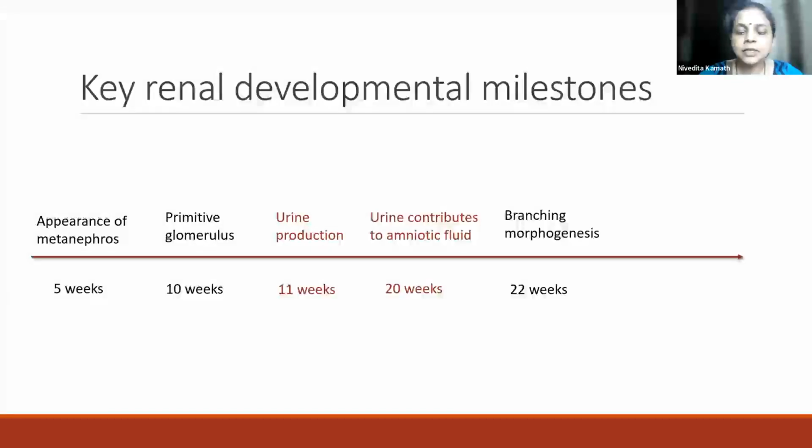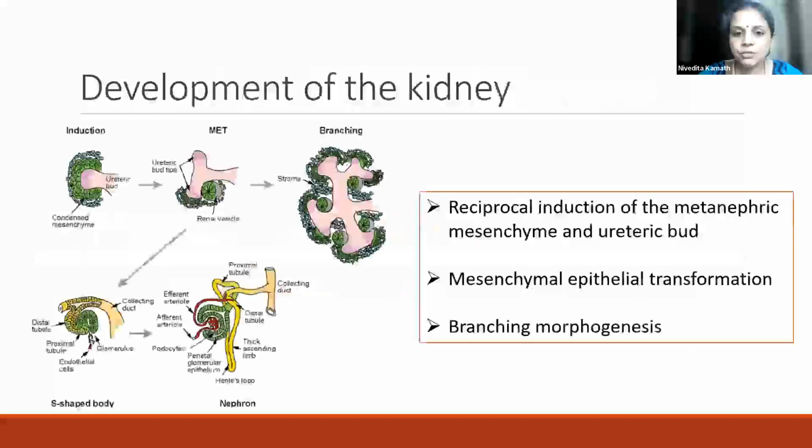Branching morphogenesis, which is a fetal developmental process where there are multiple iterations of the collecting system from which new nephrons appear, happens at around 22 weeks. And nephrogenesis is complete by 36 weeks, which means that after 36 weeks of gestation, whether the baby is in utero or ex utero, no more new nephrons are formed. And this is one very important point to remember, and we'll be coming to that over and over again through this talk.